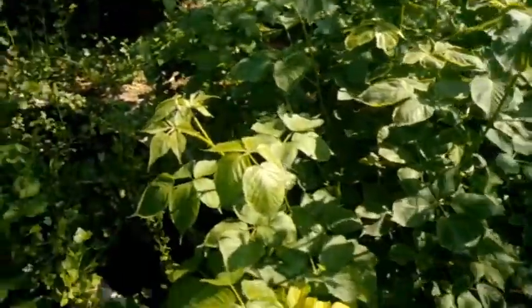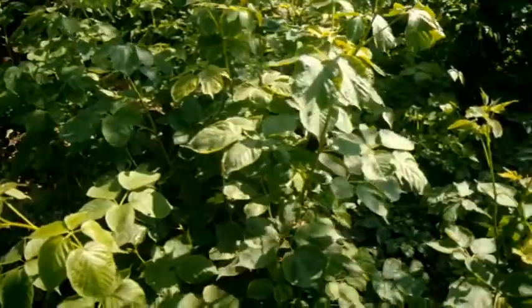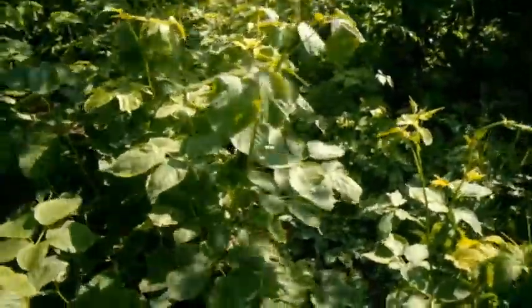Okay, now here, this vine, it's growing everywhere. I mean, it's just taken over. There it is there. It's climbing up on everything. And that is, if you remember last year, it's hops for beer. Beans, go!